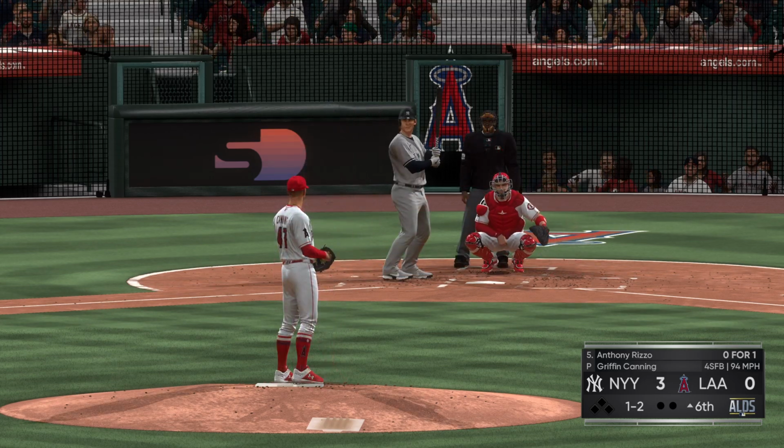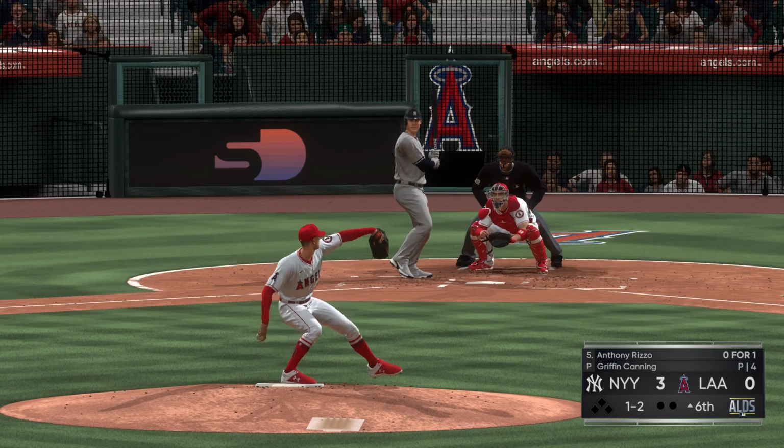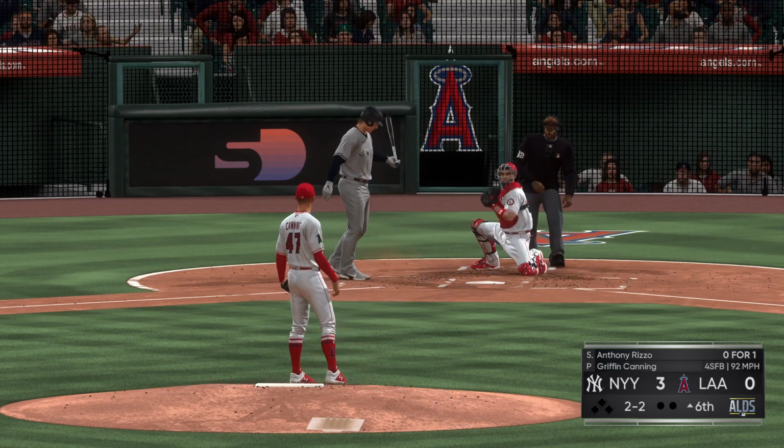If I'm in the box, you take a step out right here. Take a deep breath after that high fastball. You got to be leery of him burying something in the dirt. Ball 2.